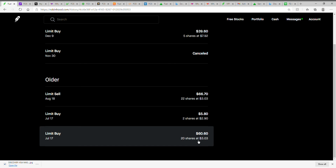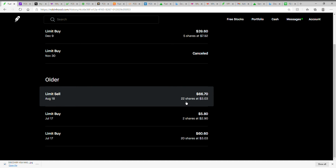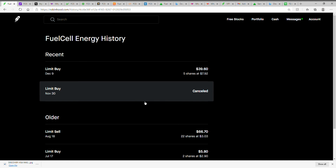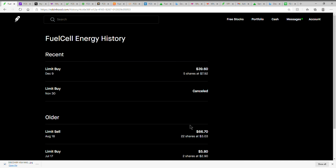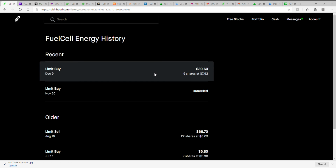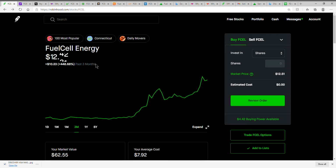Looks like I bought at $3.03, 20 shares. Bought 2 more. This is back in July, and then sold them all. Must have been trading sideways and I must have just wanted to get out of it, so I maybe made a little bit of money on the cost basis. Not much, but as you can see, I bought back into it. Should have kept those. I'd be way ahead, but oh well. We fall forward, not backwards. So 5 shares at $7.92 back on December 9th. And you can see the growth that I've had since then.